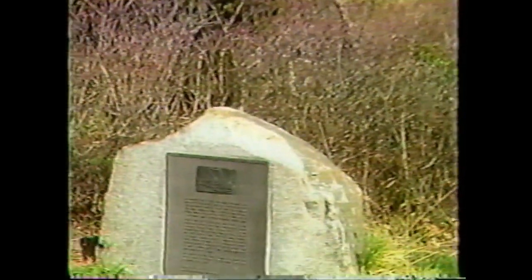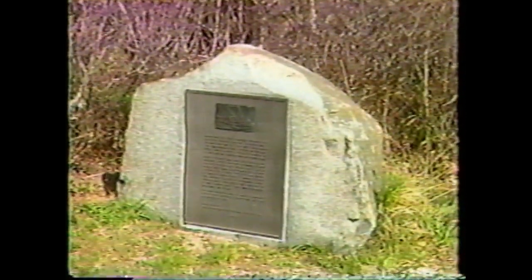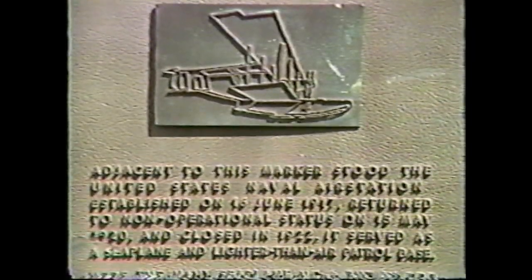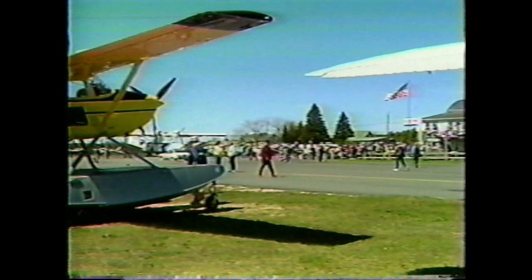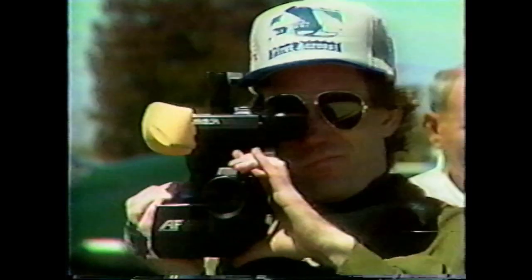On nearby Cape Cod, a memorial marks the location of former Naval Air Station Chatham, where Lieutenant Commander Reed taxied his NC-4 for repair and replacement of engines before its departure for Halifax. Bands and an air show herald the PBY stop, along with a visit from former NC-4 mechanic George Goodspeed, now in failing health.